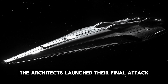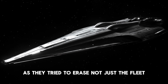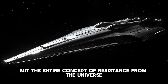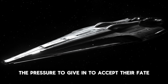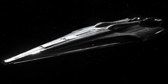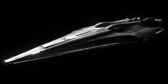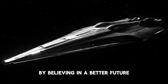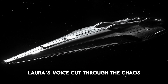The architects launched their final attack. Reality itself seemed to crack as they tried to erase not just the fleet, but the entire concept of resistance from the universe. Every crew member felt it. The pressure to give in, to accept their fate, to stop believing in choice. But humanity had spent its entire existence defying the impossible. The other resistant species had survived centuries of hiding by believing in a better future. Together, they held on.